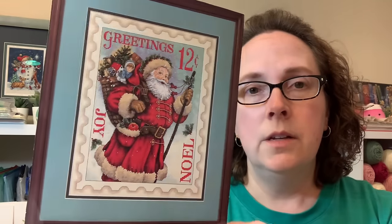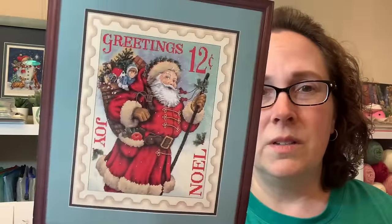Okay, I don't think I actually worked on this one this year. It's the Santa stamp, which is a Dimensions Gold Collection kit. I have it in my app, but I think I worked on it at the end of last year. I'll show you a picture of where it was. Well, here's what it's going to look like. I'll show you that first. This is Santa stamp. It's out of print. You can still get it on eBay, but it's not the most reasonably priced.